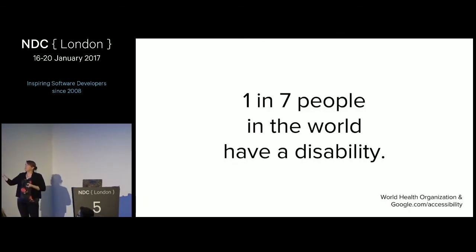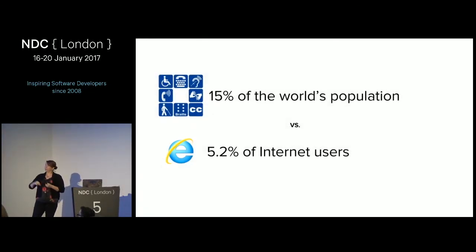The truth is, 1 in 7 people in the world have a disability. According to the World Health Organization and Google.com accessibility, this is a really important statistic. That's effectively 1 billion people in the world, or 15%. So to put it in developer terms, 15% of the world's population versus 5.2% of internet users, or IE users. And yet, we think about Internet Explorer as a browser that we need to support all the time.